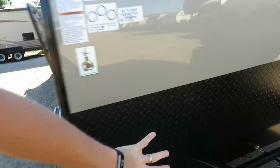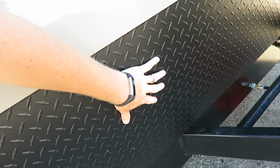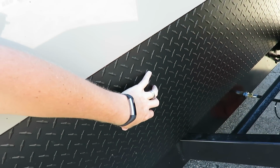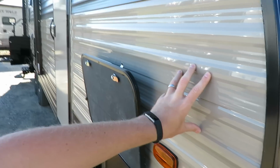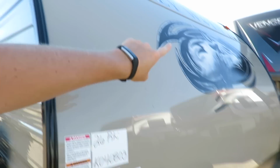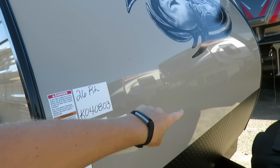But what they did here is, we all know what diamond plate is. It's a 0.06 thickness aluminum. It's very strong stuff that deflects stones. Your sidewall metal is 0.04 inch, so this is about 250% thicker. That is exactly what the entire nose of this RV is.